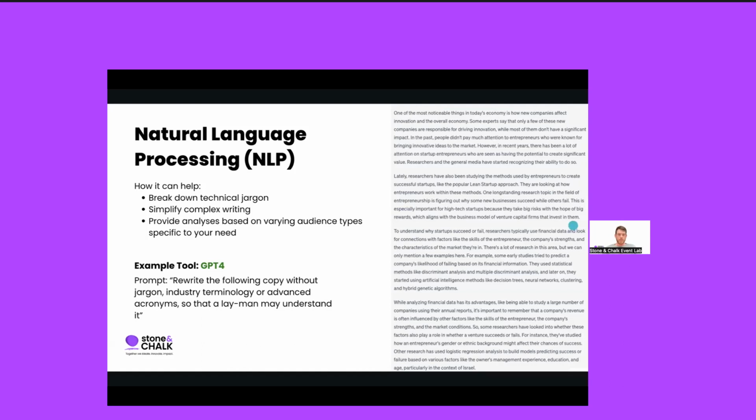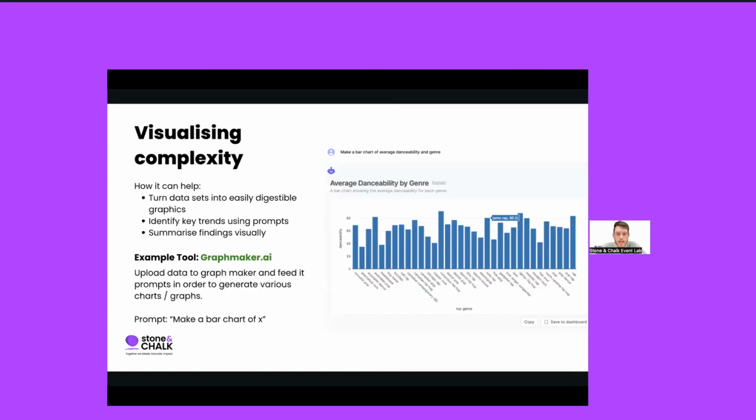The next slide we have is visualizing complexity. Charts and graphs help us understand complex data and ideas quickly. No one wants to be staring at a wall of difficult to process numbers during a presentation. AI-driven visualization tools can turn data sets, trends, and concepts into visually appealing graphs, charts, and diagrams which summarize the key points you want to make. This will not only help your audience understand complex concepts quickly, but it will also help you to highlight the most important information you need them to focus on. We've got an example there from graphmaker.ai.